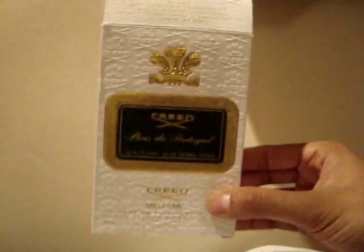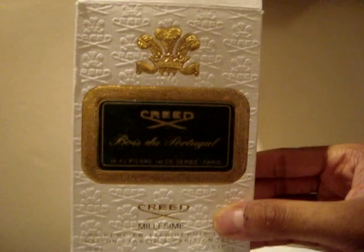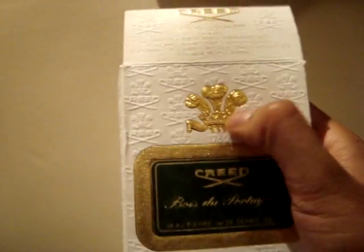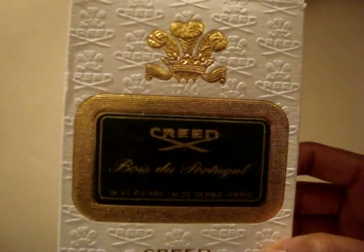First of all, the box. I think for a luxury fragrance, this is a flimsy box. It's not very solid. It's very lightweight, and it's just not really what you'd expect from a luxury fragrance, and something of this price as well. The design of the bottle is quite good.